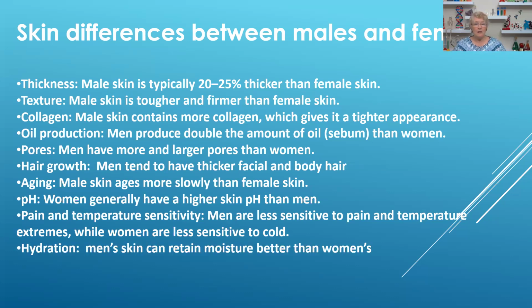And then hydration. Because of their extra oil production, men can hold moisture, so they're not as likely to dry out, where women's skin tends to be drier. So women tend to have to use moisturizer more often, especially as they age, and especially during and after menopause. Yeah, Vita, the skin does start getting drier after menopause. Sometimes once menopause ends, some of these problems kind of level out, sometimes not, but yeah, a lot of differences there.